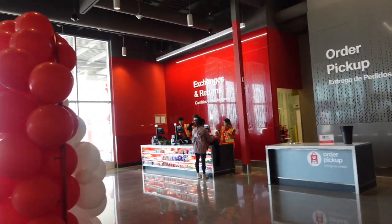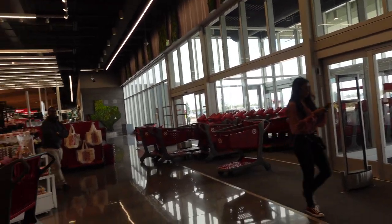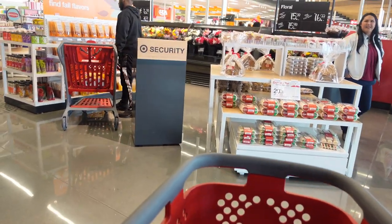Plus it's nice and sleek. Again, with the windows, huge windows everywhere. Tons of natural light. As I mentioned before, there are not a lot of lights on anyway, so it's very dim, but at the same time very bright in here. That's how I like to shop.